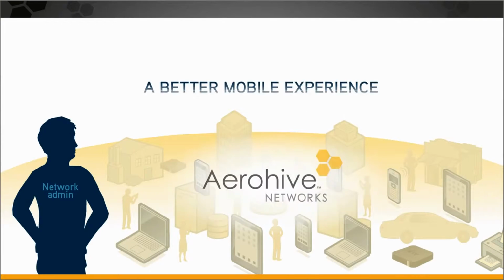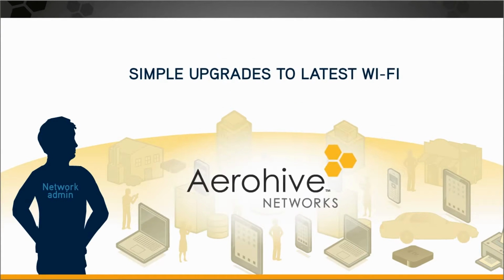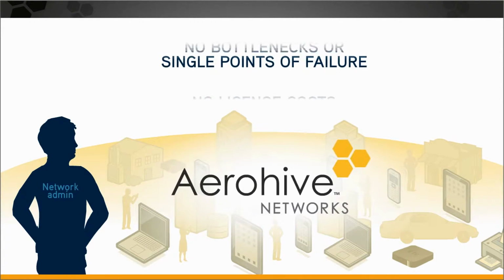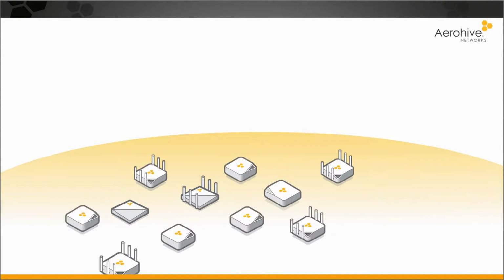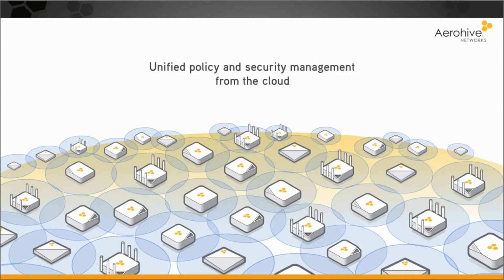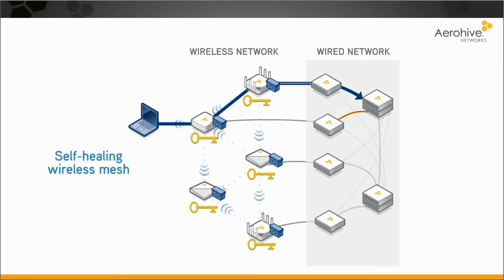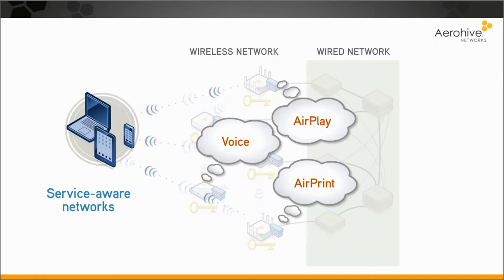The result? A better mobile experience, superior security, scalability, simple upgrades to the latest Wi-Fi, no bottlenecks or single points of failure, no license costs. Every access point, whether you have 2, 200, or 20,000, comes fully loaded with every enterprise feature, automatically adding computing power, coverage, and redundancy. The network is a self-healing wireless mesh that is service-aware, meaning users' devices don't have to be individually configured to use network services.